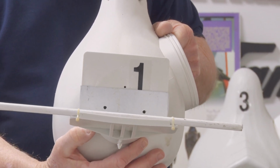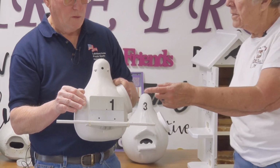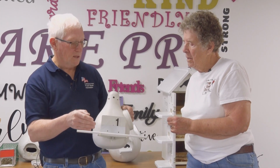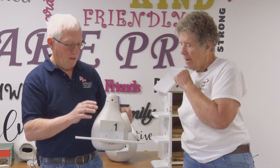But if I have Purple Martins in there, am I going to have anybody else try and get in? Yes. Well, that's one of those iffy things that you have to be very careful with and monitor all the time. You could catch a Purple Martin in there too. Okay, all right.